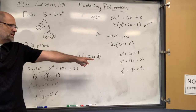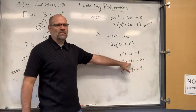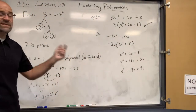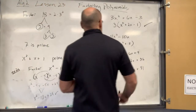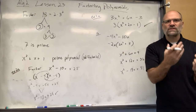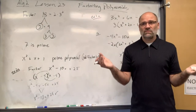Because what two numbers multiply to get 81 but add to get -18? Well, -9. What two numbers multiply to get 36 but add to get 12? 6 and 6. So you don't have to remember the shortcut right now, but just know that this is called a square trinomial. All right? This is not a square trinomial because when you factor it, it's not the same thing times itself. That's what a square is. When you factor it, it's the same thing times itself. Okay, 25 is a square because when you factor it, it's just 5 times itself.